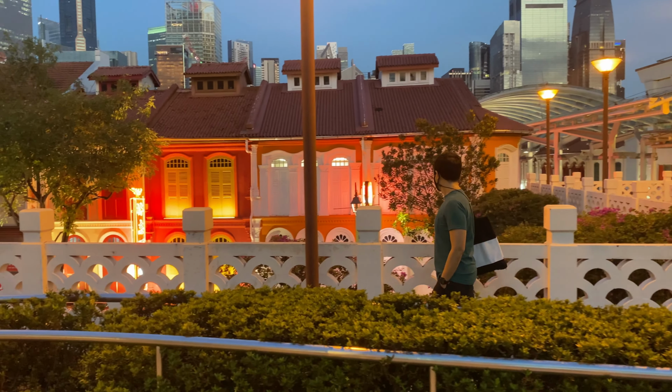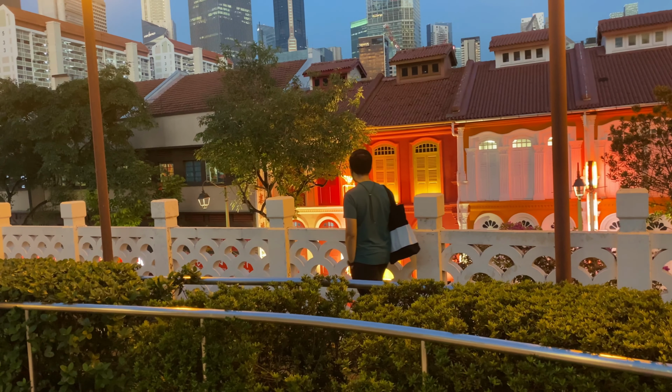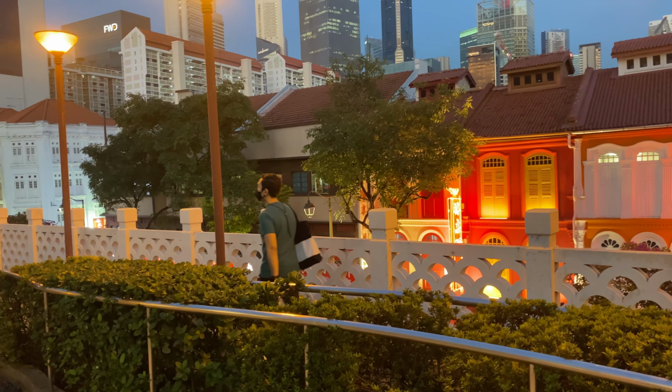There are so many Chinatowns in different parts of the world, and I'm happy to visit my second Chinatown country adventure after the oldest Chinatown located in Manila, Philippines, where I live.